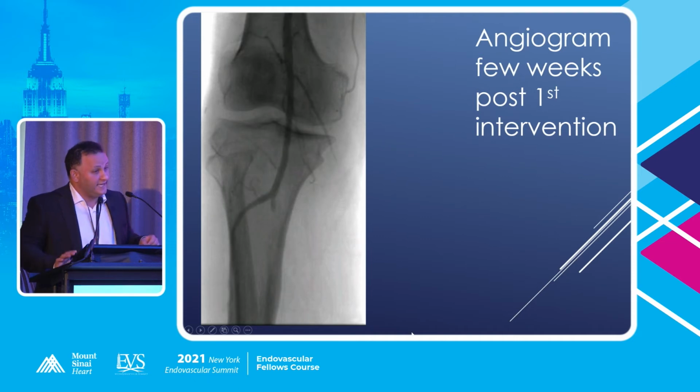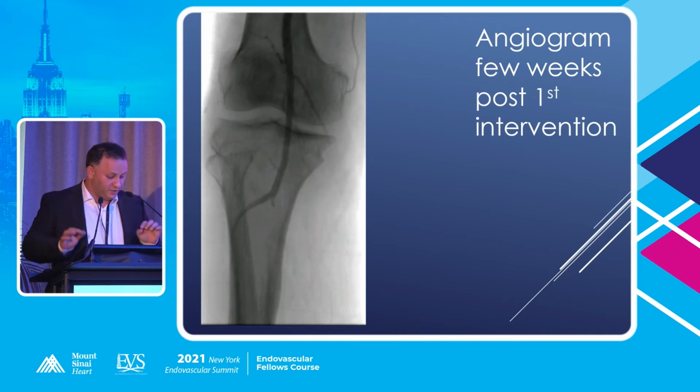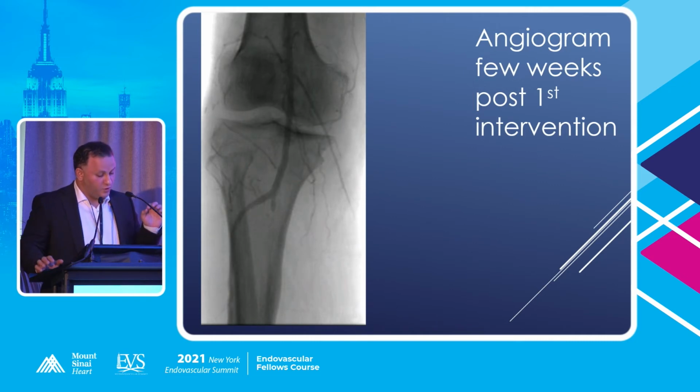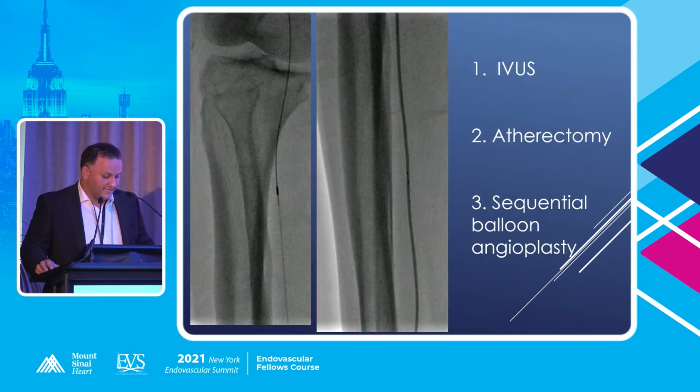And in this case, I was comfortable to go antegrade, because remember the first one, you basically had a bunch of collaterals, you didn't have any knob. Here it's a much more favorable cap in the C-top classification. So with a combination of an 035 microcatheter with an 018 inside that, and an 014 inside that catheter, I was able to wire all the way down into the lateral plantar. So the 035 gets you towards the mid-calf, and then the 014 inside it takes you all the way down.